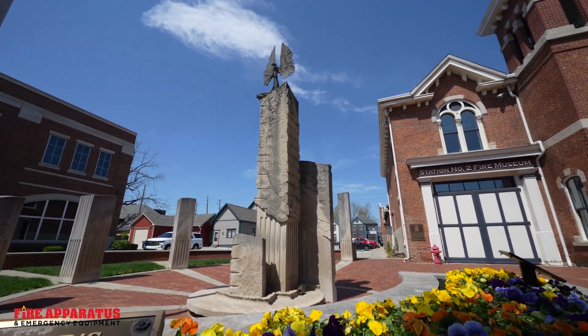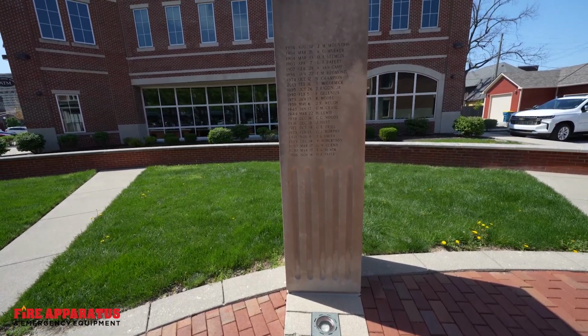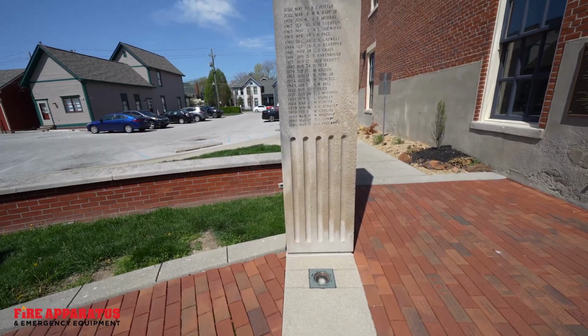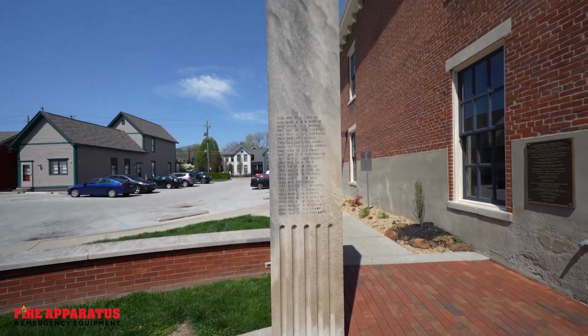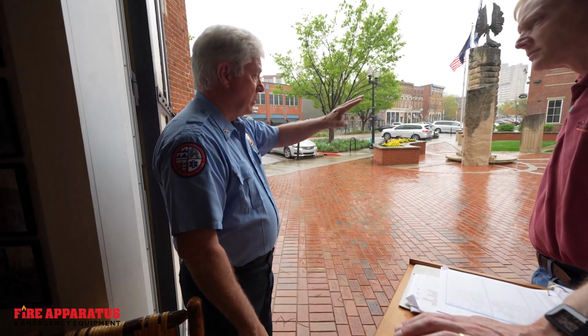That represents the pureness of the life of the firefighters, but if you look at the top of the column, it's all native Indiana limestone where it's broken and jagged, which means the violent death that they met with in the line of duty. They're taller columns that descend down and around. All the names of the fallen are on the front of them. There's 120 names on there.